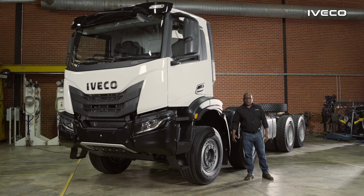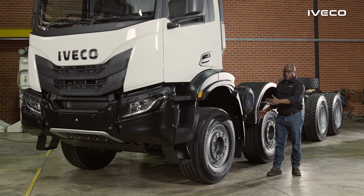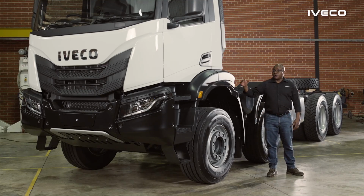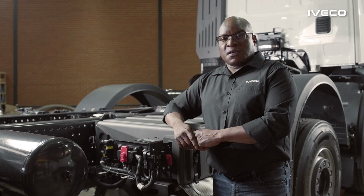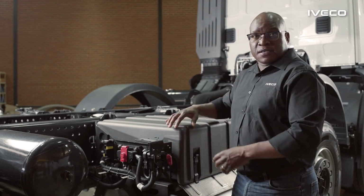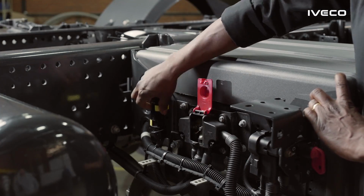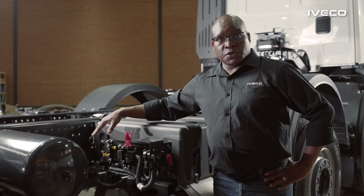Here on the 8x4, front axles are rated at 9 tons, so 9 tons each to make 18. The rear tandem is rated at 32, which brings us to a maximum possible 50-ton gross vehicle mass on the 8x4 for maximum productivity. If you ever need to jumpstart the vehicle, there's actually no need to open the battery box to access the batteries. Positive terminal can be accessed through this point here, and the negative through this point, from which you can jumpstart the vehicle.